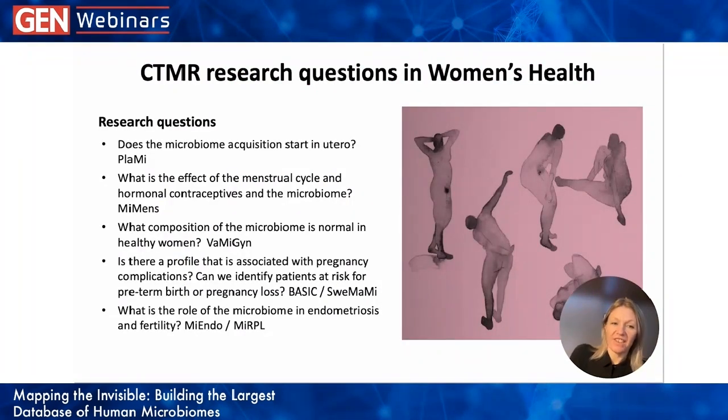Another of our main research areas is women's health, and there our main research questions are if the microbiome acquisition already starts in utero, if the menstrual cycle and hormonal contraceptives have an influence on the microbiome, what a normal microbiome looks like in a healthy woman, and if there is a profile that can be associated with pregnancy complications, especially if we can identify patients that are at risk for preterm birth or pregnancy loss. And then finally, if there is microbiome involvement in endometriosis and fertility.